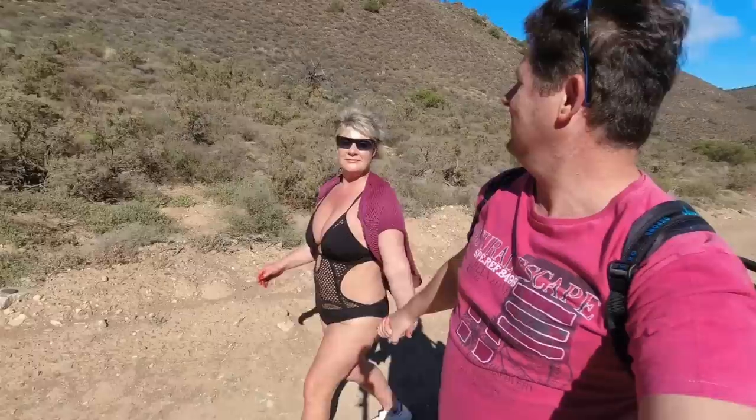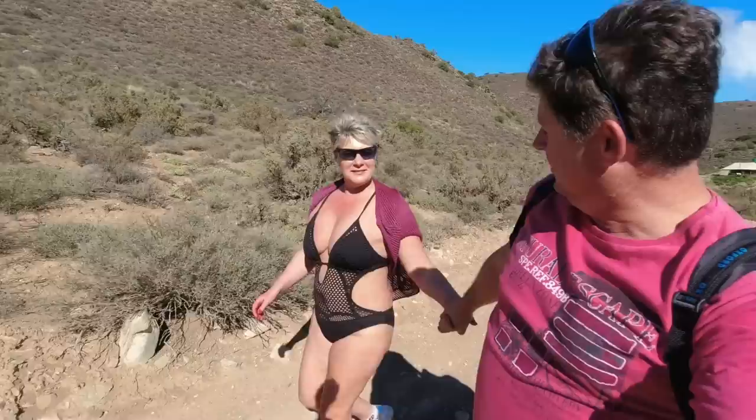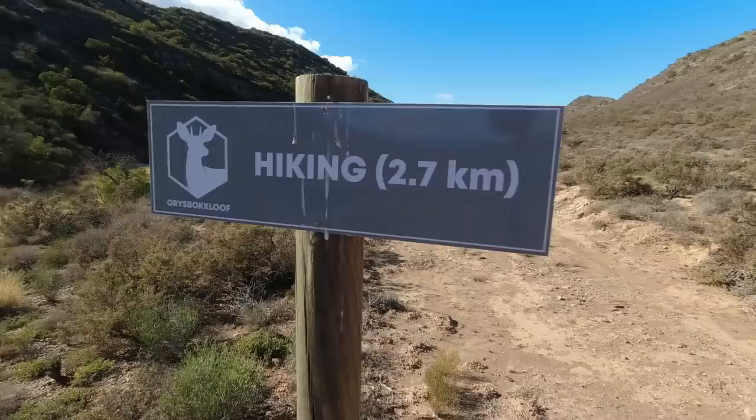Okay, we're going on a hiking trail, 2.7 kilometers. I love the outside, the nature, huh? Yes. Especially if I've got a woman looking like this. My goodness. My gym thing. Your gym suit. It's nice and hot. I think I'm gonna take my shirt off as well. Yes. No, no. 2.7 kilometers. Let's do it. Let's do it. Let's do it. You're excited.